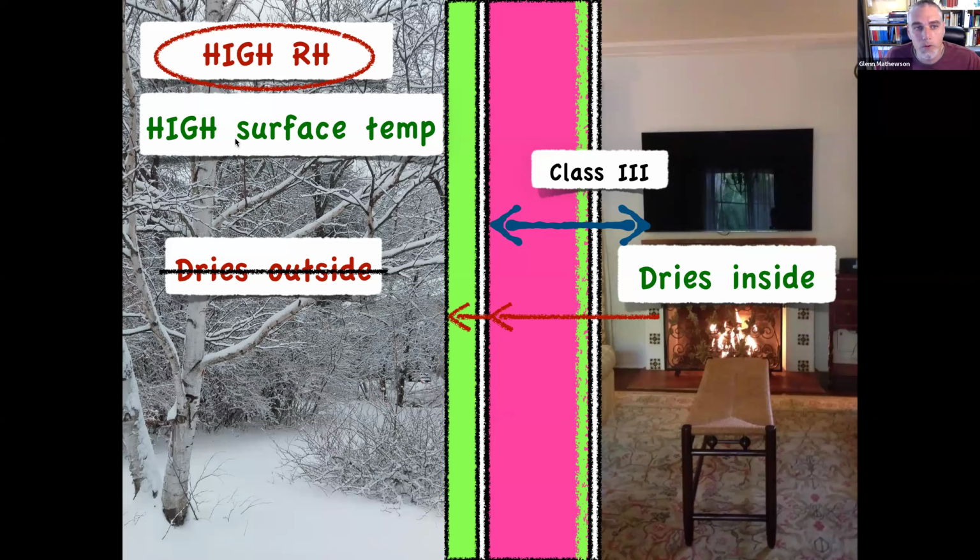Well, no problem. Good thing we have a high surface temperature, because we've slowed the heat leaving the dew point surface. We've slowed down the heat that's leaving. And if we slow down the heat leaving it, it means we can get more heat on it, right? And so that's where we get a high surface temperature. And this is meant to reduce the probability of liquid water.